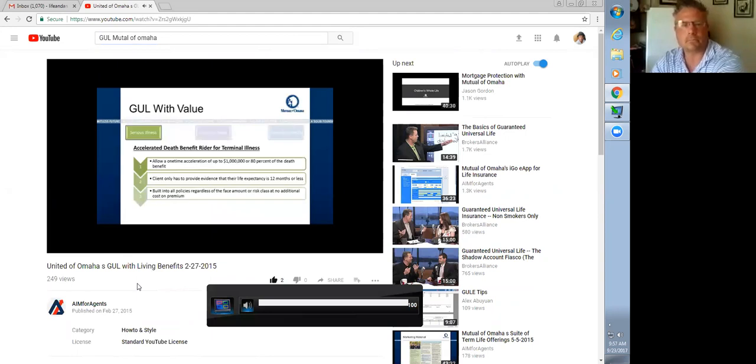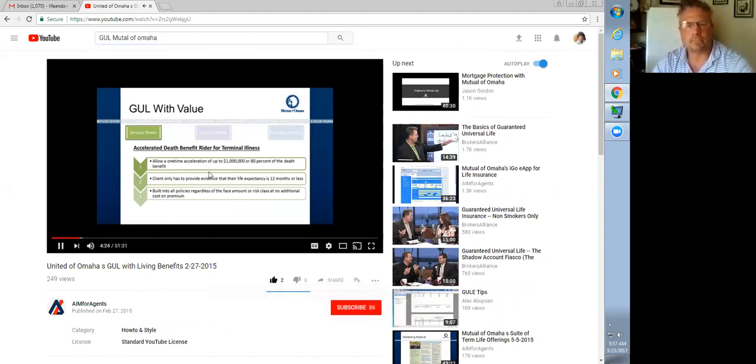All right, now, at the end of 2014, they changed the accelerated death benefit rider to provide additional benefits. There are benefits that GUL has, too. It has living benefits in it, too. So don't think it doesn't. It does. And also an accelerated death benefit.